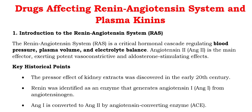Have you ever stopped to think how your body just handles something as vital as your blood pressure, ensuring everything runs smoothly, day in and day out? Today, on the deep dive, we're doing this especially for you, our listeners tuning into KMR Advice. We're plunging into a system that's absolutely central to all that, the Renin-Angiotensin system, or RAS. And we're going to focus in particular on a really fascinating, critical class of meds that target it, ACE inhibitors.